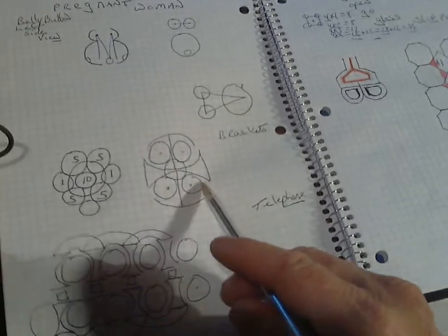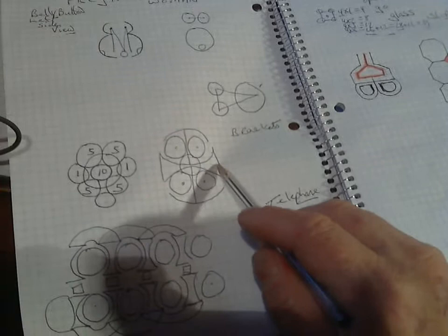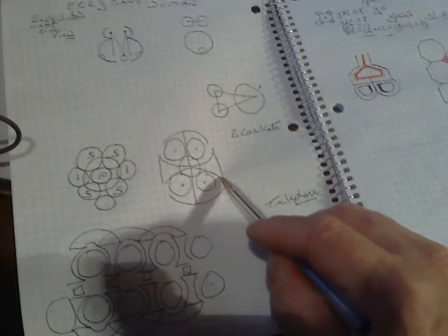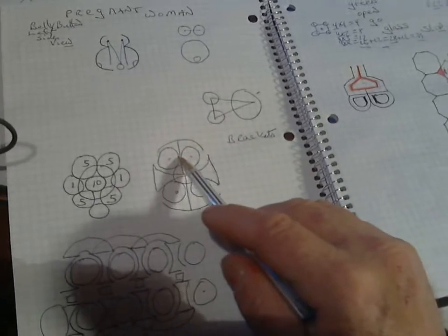1, 3, 7, and 9, and here's my east and west. Remember, I may be in the center over here, but I get a piece of this world, and I get a piece of this world. I walk on this world, and I get a piece. My head is in this world.